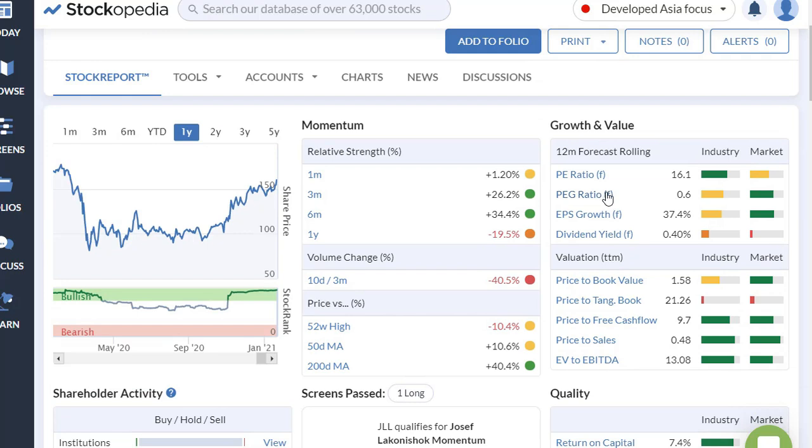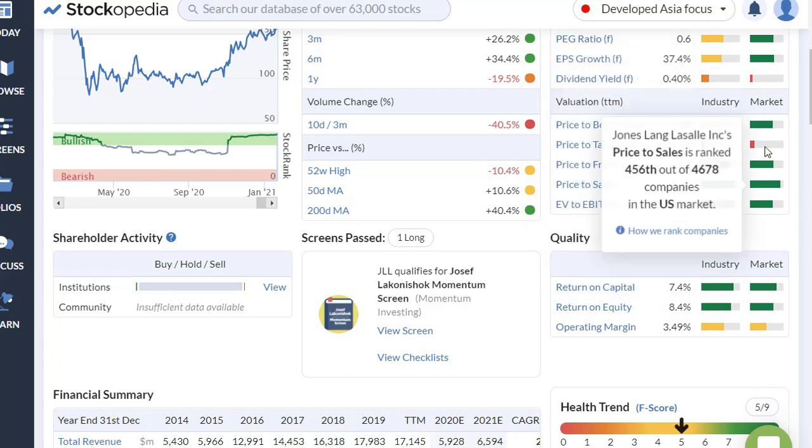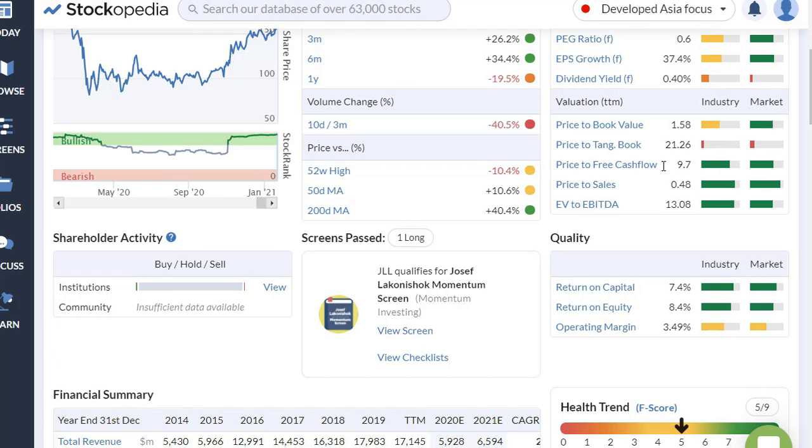When we look at the PEG ratio, that is the current price earning, the PE ratio, divided by the expected future growth. In the PEG ratio, we get a feeling of if we're paying too much for future growth. And I like this number below 2. And this is 0.6, so it's actually very nice. As we can see, price to sales around 0.5, that's great. When they're green here, they are very good compared to the overall industry they are in. And when they're green here, they're good compared to the overall market. So this is actually very nice.